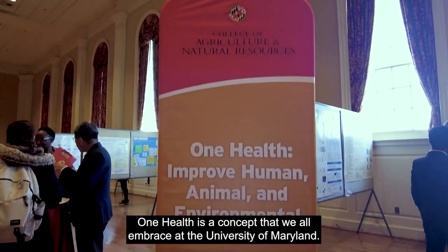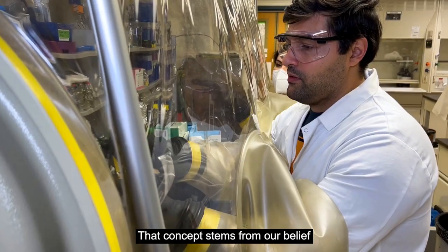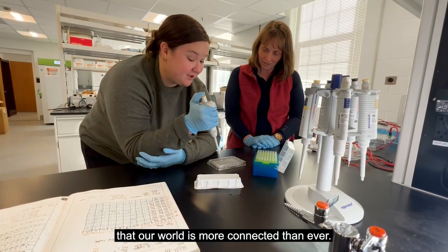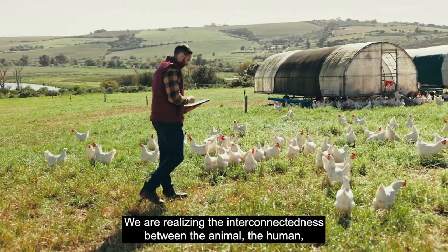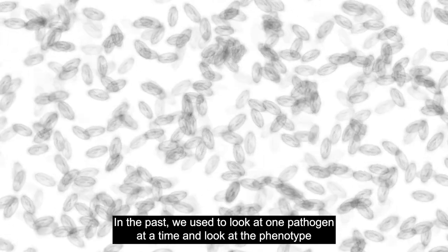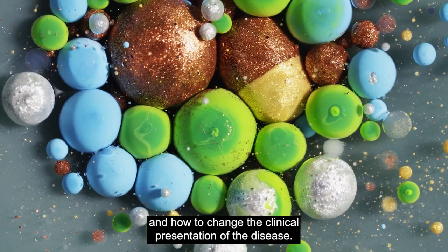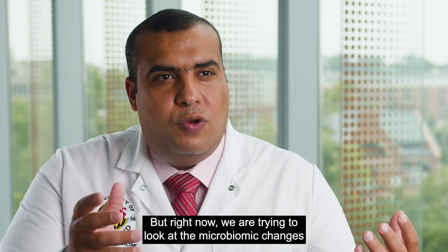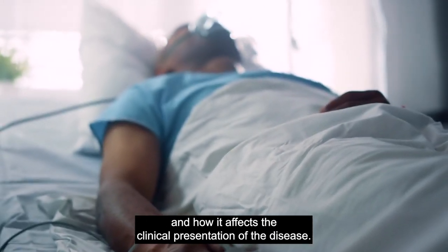One Health is a concept that we all embrace at the University of Maryland. That concept stems from our belief that our world is more connected than ever. We are realizing the interconnectedness between animal, human, and environmental health. In the past, we used to look at one pathogen at a time and look at the phenotype and how it would change the clinical presentation of the disease. But right now, we are trying to look at the microbiome changes and the pathogen changes and how they affect the clinical presentation of the disease.